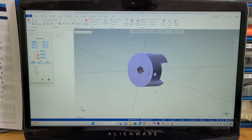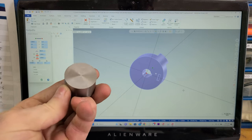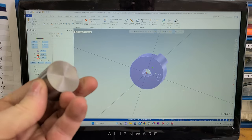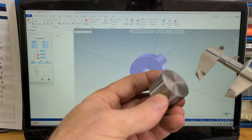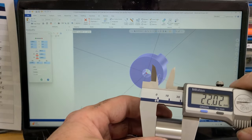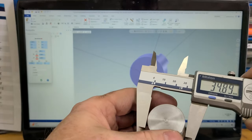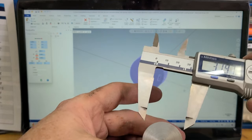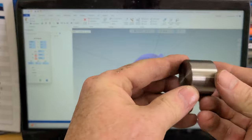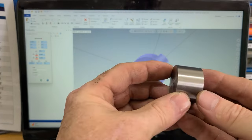All right, so here you can see the mating part to what we just made. This is going to have a hole and a keyway through it, and I made some blanks. I think I got a bar of, I don't know what it is, inch and a half maybe, 304 stainless. And these have got to be something like 22 millimeters thick and 32. I'm a tad bit under there, but you know what? That's going to be just fine. Now we just got to punch a hole in it and get the keyway in there. So that'll be the next process.